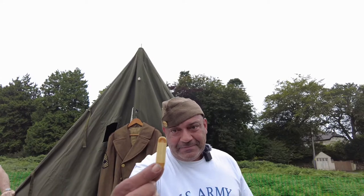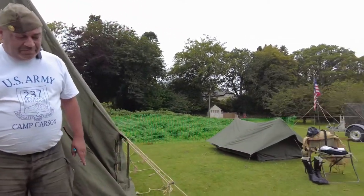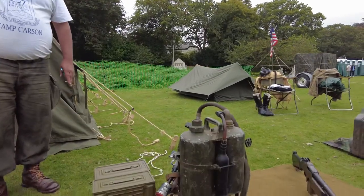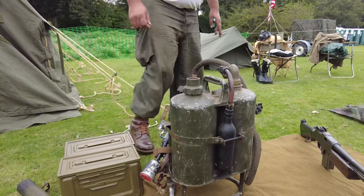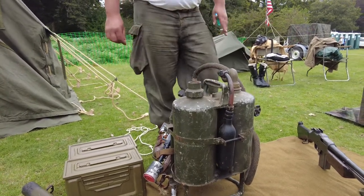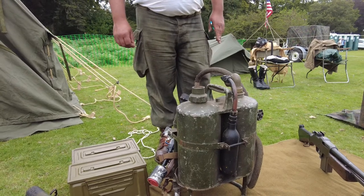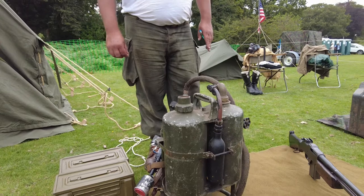down it. Right. Cool. Now, we've got here a flamethrower. Flamethrower? I've not seen one before. Our flamethrower here would have been carried, backpack carried, one-man operation. Would have fired a flame between 30 to 40 feet. It was a mixture of heavy oil and diesel. Oil would stick to you, diesel would burn you.